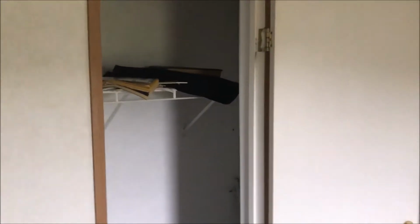And then we'll come in here and actually have a fourth bedroom. So it's a nice, nice size, larger, double wide, four bedrooms, two full baths.